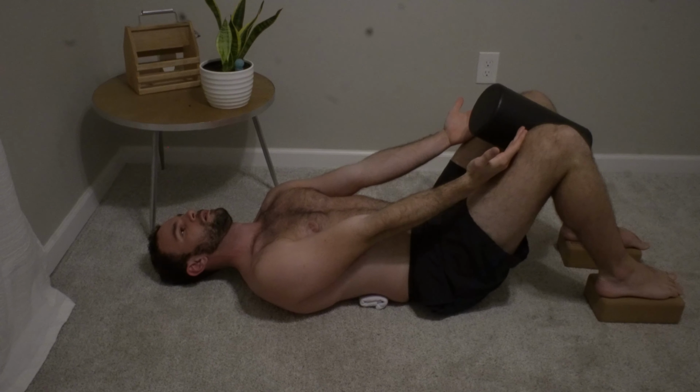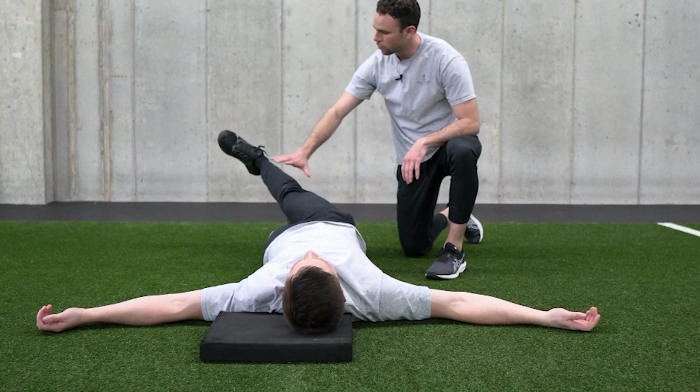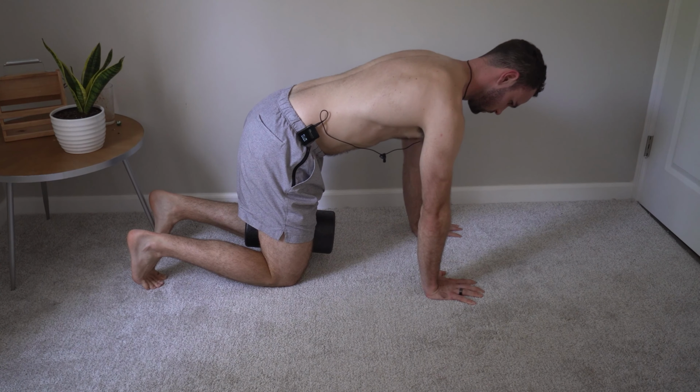For me, this was just doing a daily routine of hook line breathing, some different types of lower body rolling, as well as quadruped breathing. These movements aren't very intricate or special. There were definitely other ones that I utilized, but these were 3 things that I did on a daily basis that would reduce my symptoms significantly.